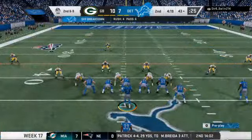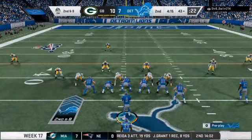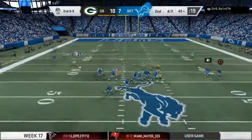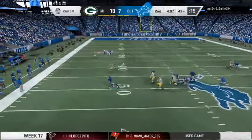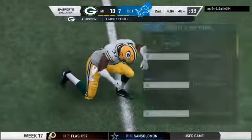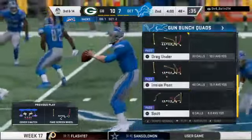The last run got a couple. Here's second and 8. Check right, check right. To throw is Stafford. Forced out, and he can't get rid of it. He's taken down. That sack came from the corner. On the corner blitz, it was Josh Jackson.